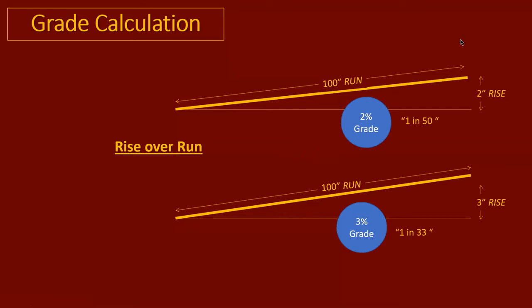A lot of you guys probably have a good idea what this stuff is, but you'll see grades expressed as a 1-in calculation sometimes for prototype grades. So if you took a 2% grade, that's really a 2-inch rise in a 100-inch run. People in the prototype world will talk about that as a 1 in 50 grade. You'll also see a 1 in 75 grade or something like that. You have to convert that into a percentage to take it into model form. Like a 3% grade is a 1 in 33. That's a pretty doggone steep grade for most prototypes. But that's how grades are calculated, just to make sure people understand.